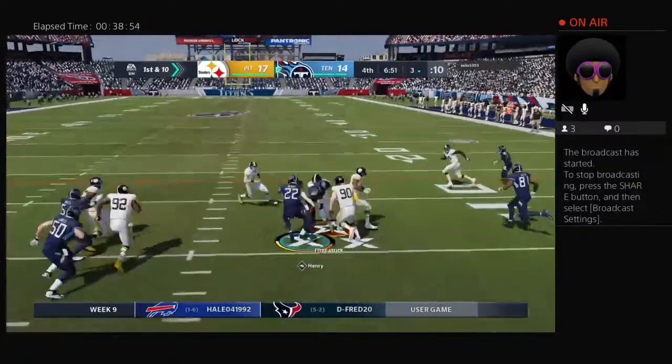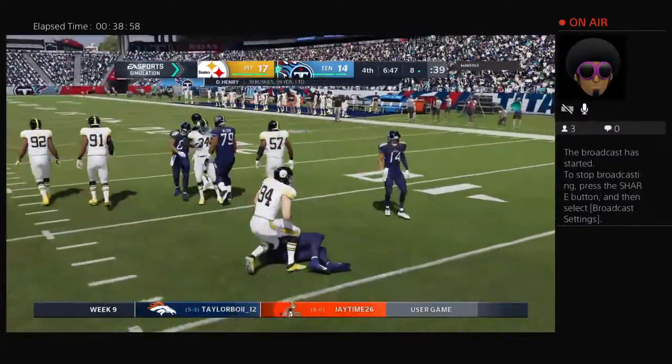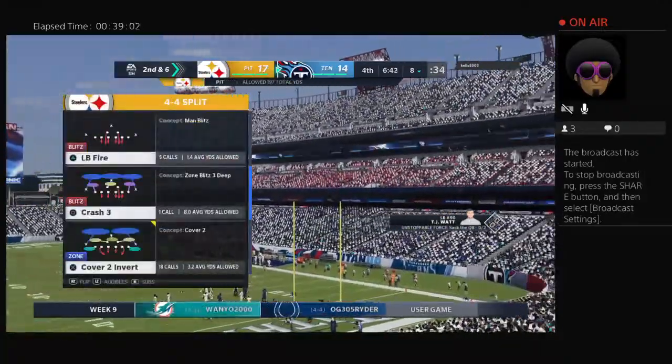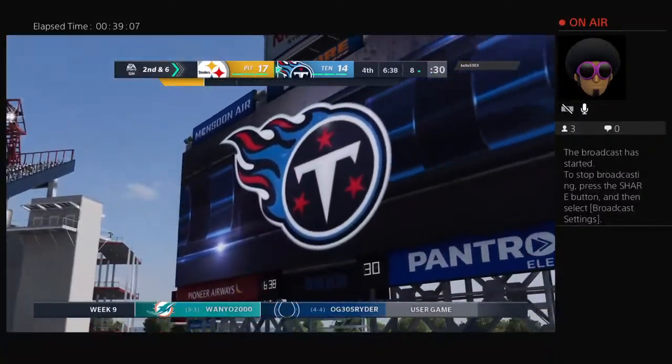They begin with Henry. And from the 4, they get it to the 8 on a pickup of 4. And that's frustrating for a defense because they've got them pinned down deep. And on the first play, they give up a run that keeps an offense on schedule.